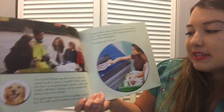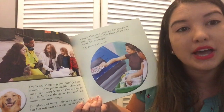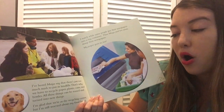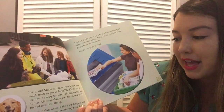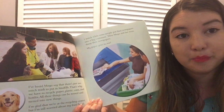I've heard Maya say that there's just too much trash to put in landfills, and that's why we have to recycle. Paper, plastic, cans, and bottles. All these things can be reused and turned into new things. I'm glad that we're at the recycling center, but I'm still worried about my food bowl.